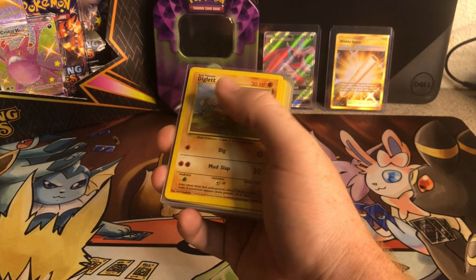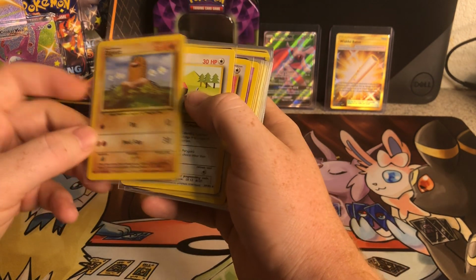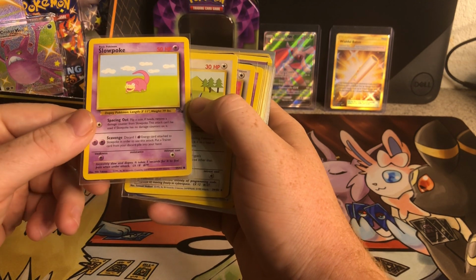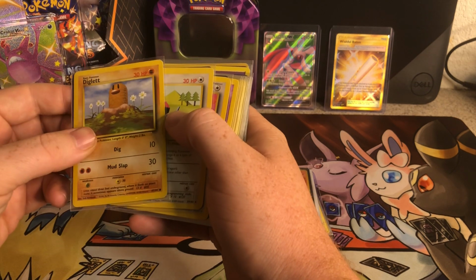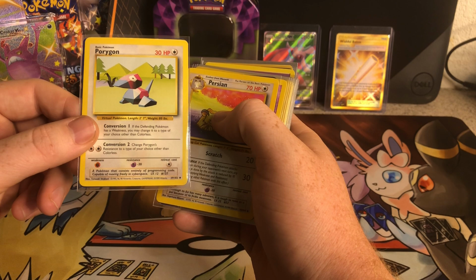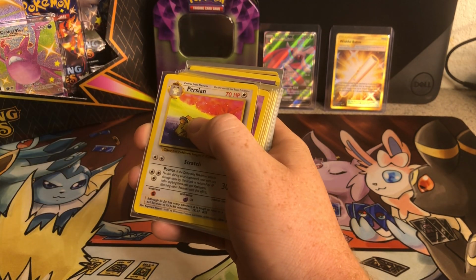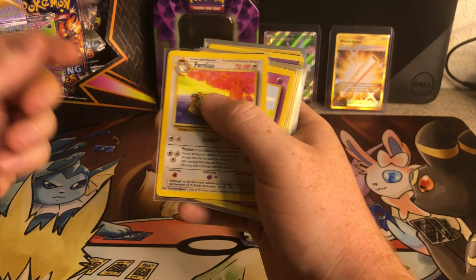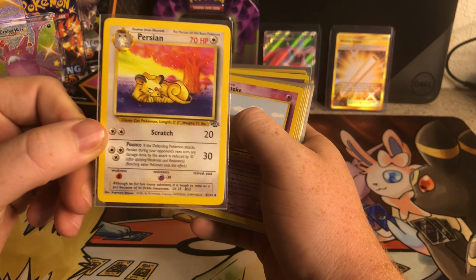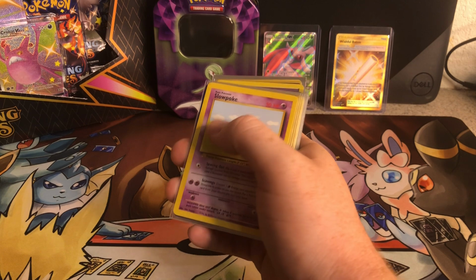A lot of these cards are super minty too, so I will definitely be taking the opportunity to put them in top loaders. I pulled a lot of fossil set from Steve. You know, can't go wrong. In my first video from my mystery box, I got a lot of fossil and jungle set. So that's good. I'll be adding to those tonight for sure.